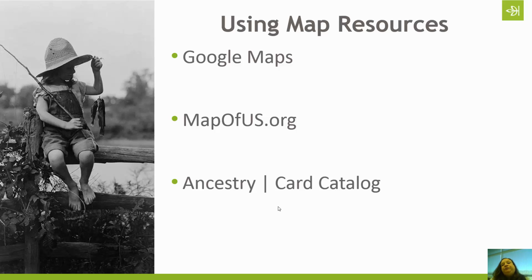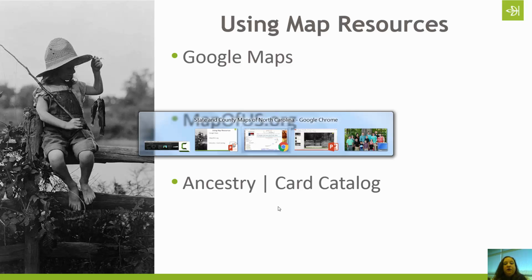Now, another really great resource is Ancestry. Ancestry in the card catalog has an entire section on maps, atlases, and gazetteers. Now, these are typically databases that you're never going to find in a search because they are maps and atlases and gazetteers. They don't necessarily have someone's name attached to them. So if all you're ever doing on Ancestry is searching for a name, you're going to miss out on some of these great resources that are not name-based, but that are still just as valuable for family history research. So here's where you're going to find those.